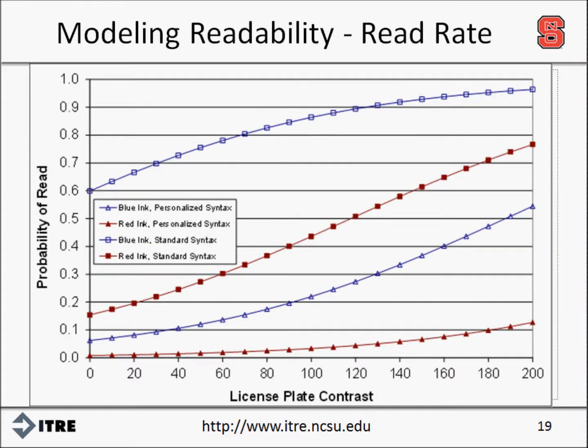Similar to the capture rate, the read rate regression equations can also be viewed graphically. The differences between plate types are even more pronounced when looking at the read rate, where the blue ink standard syntax significantly outperformed the other license plate types at all levels of contrast, and the red ink personalized syntax significantly underperforms all other license plate types.